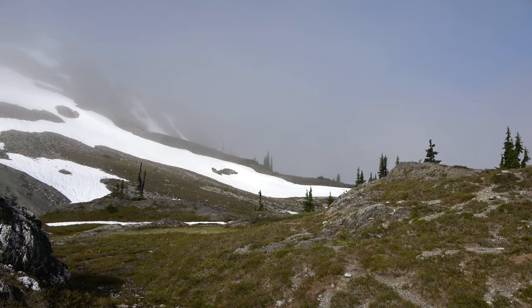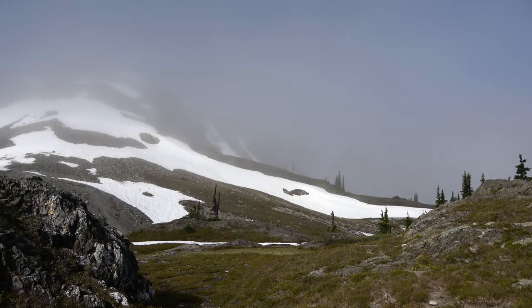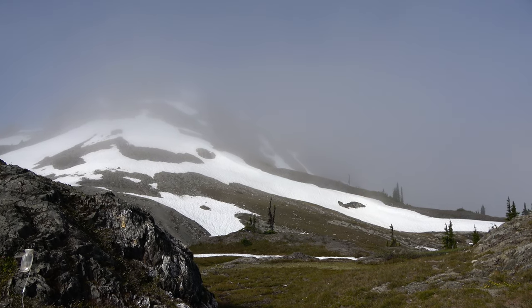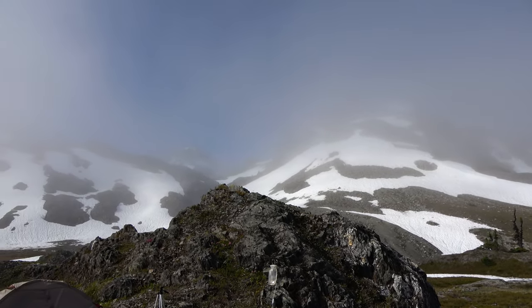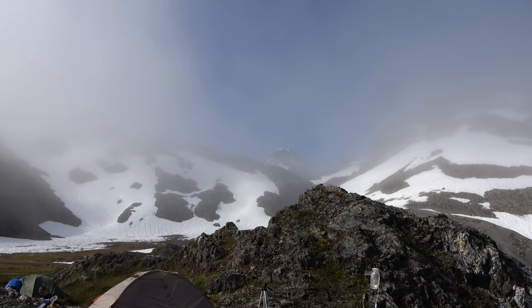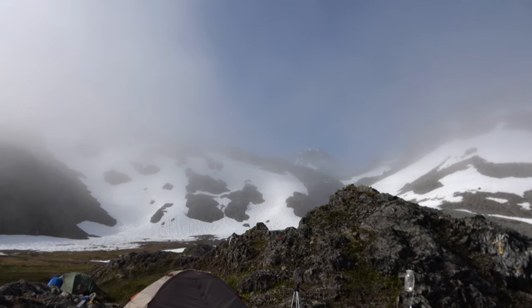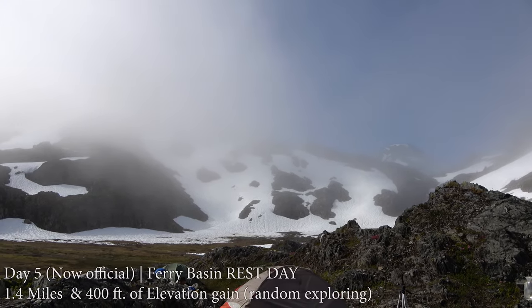Seems we made the right call about waiting for the alpine start. The sun has hit the clouds in the inversion, and they are lifting up. You can't really see anything right now. We would have been up there, blind, in a borderline whiteout.